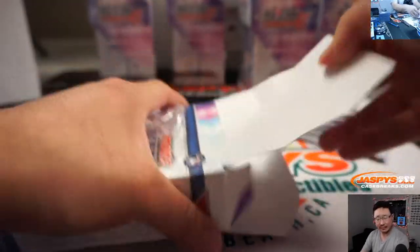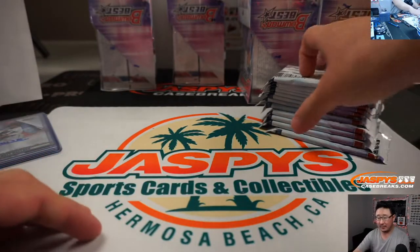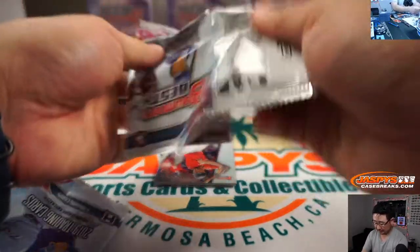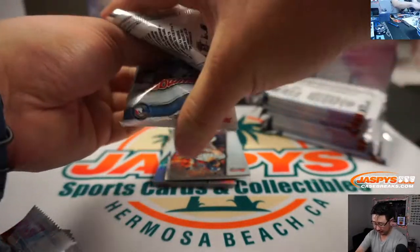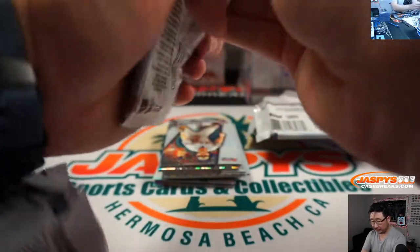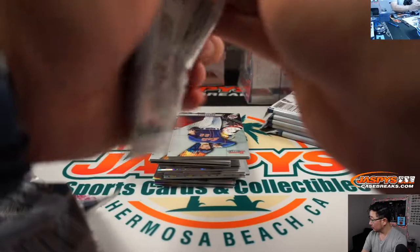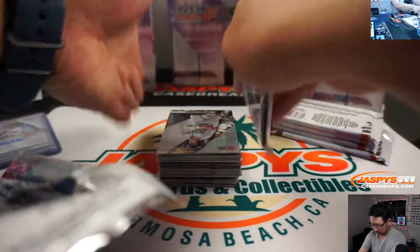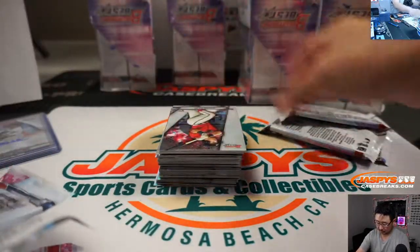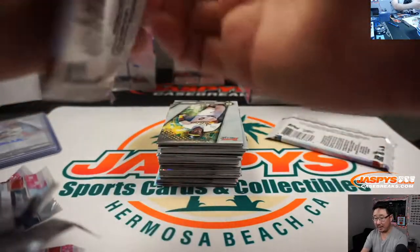Do we have case hits in these? I forget if there are traditionally case hits in Bowman's Best, something that falls one per case. Maybe some sort of insert auto or something like that. We'll find out. There are case hits in this. What are they? I guess we'll find out.